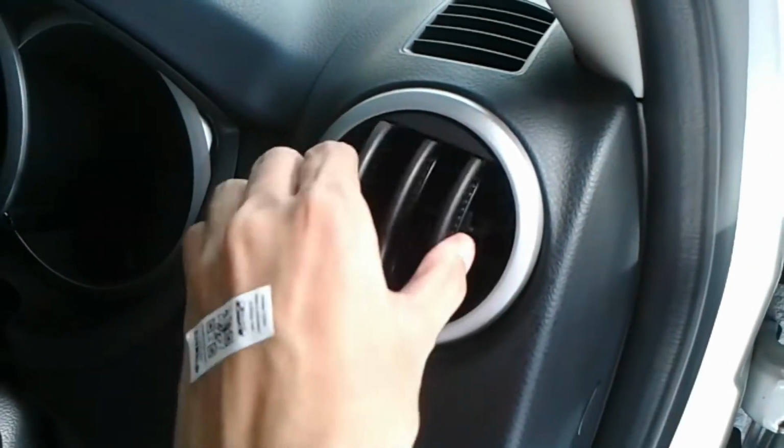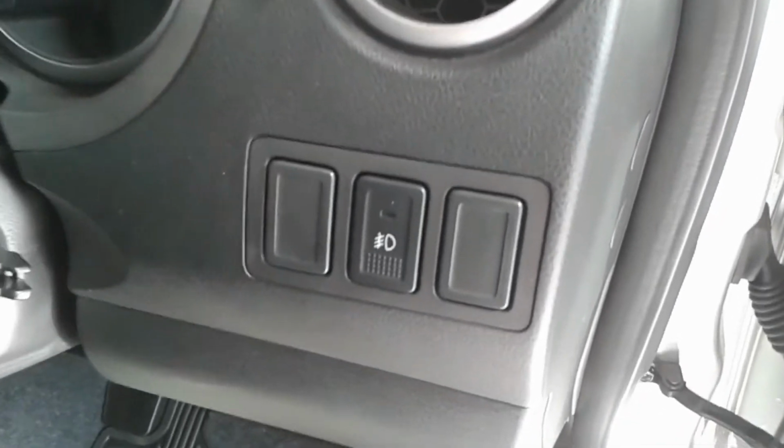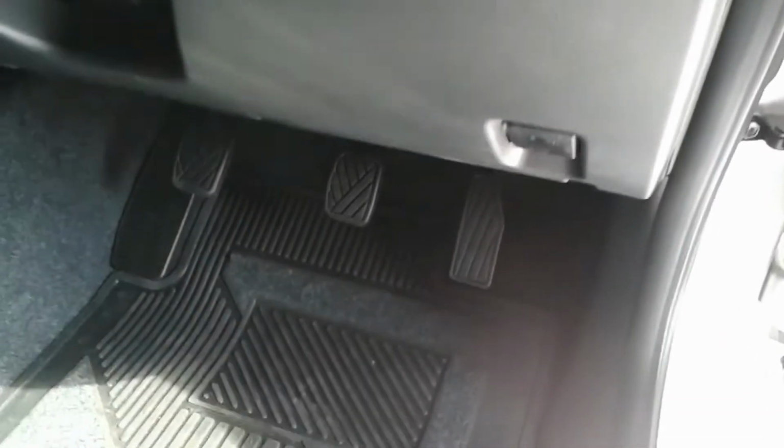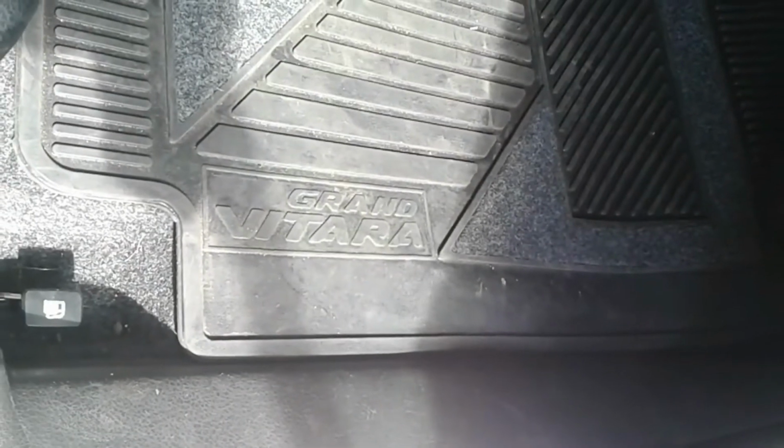Adjustable air vents for the driver's side. Front fog light switch down below. There is a foot lever to release the fuel flap.